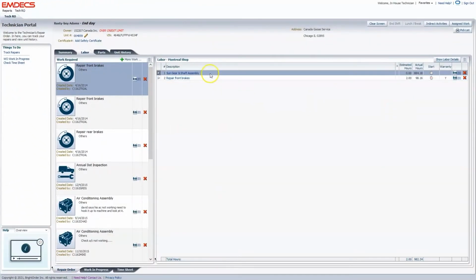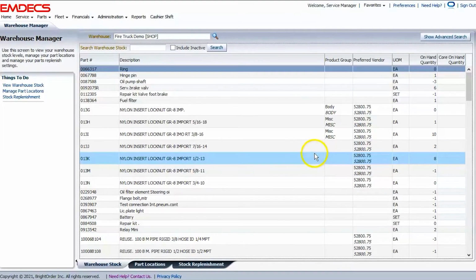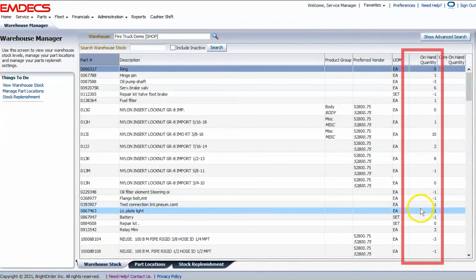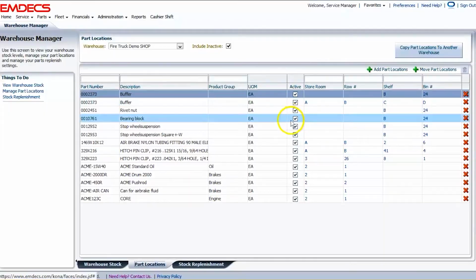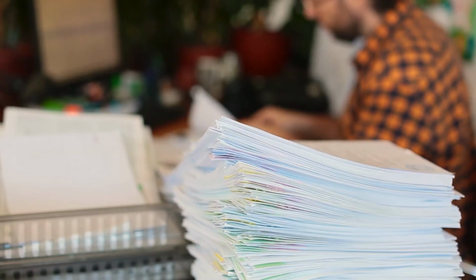With the EMDECS Technician Portal, you can remove or reduce a significant portion of these. The system tracks live hours, tasks, and parts usage. It helps techs identify inventory on-hand levels and indicates where parts are located. It removes messy handwritten ROs and unnecessary piles of paperwork.